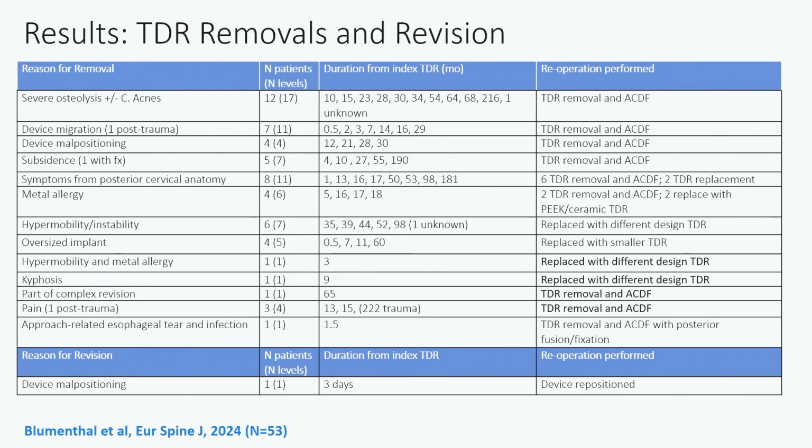Some other things that we're seeing more and more, metal allergy we're seeing more and more, so we're asking more questions in our histories before we start doing these. And if there's any question, we do serologic testing, not just taping the device to a patient's skin, which we thought was a good thing until we found out it wasn't a good thing. So these are the 58.